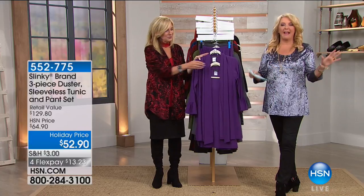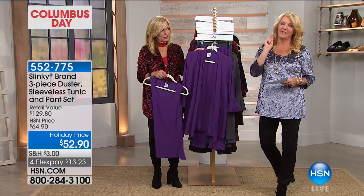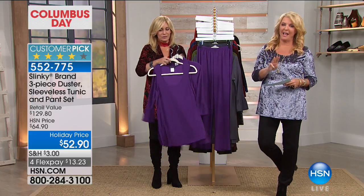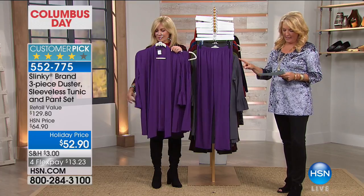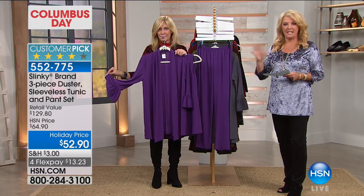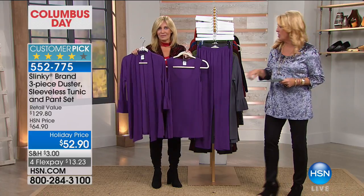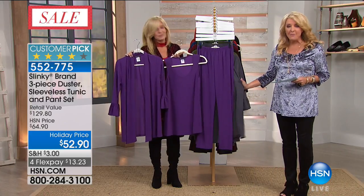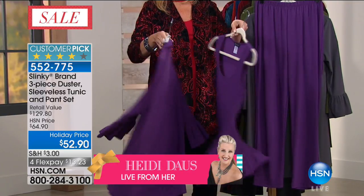Jackie's visit in a bang. Like, oh, the really, really great set of three pieces. You get the duster, you get the long tunic tank top, and you get the pants, all for one price. In fact, the duster normally, Jackie, comes in at anywhere between $59 to $69 by itself. So if you do the math, for less than the price of the duster, you're getting one, two, three pieces while quantities last. We have great colors, and we even have four flex pays.